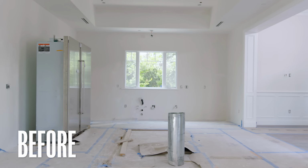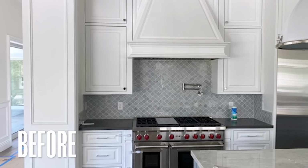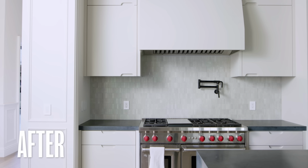So it's been a few months since we started the kitchen remodel for our client Jen and Mike. Today, the team and I are giving it the final touches. We're so excited because this is one of our favorite kitchens that we've done so far. I hope we hit all the marks that Jen and Mike wanted in the kitchen, and we can't wait to share it with them.